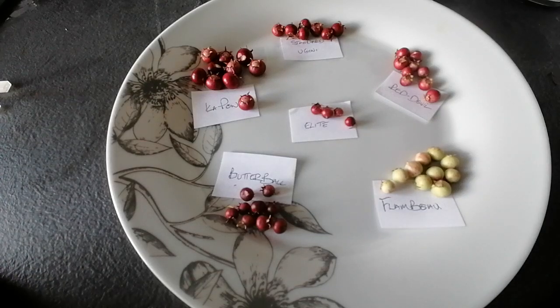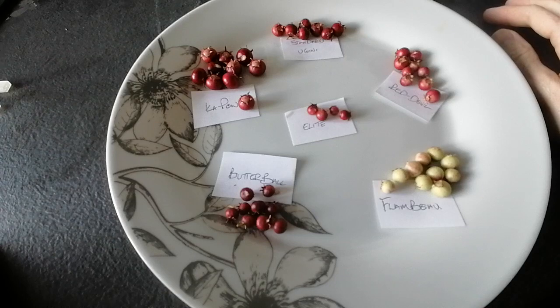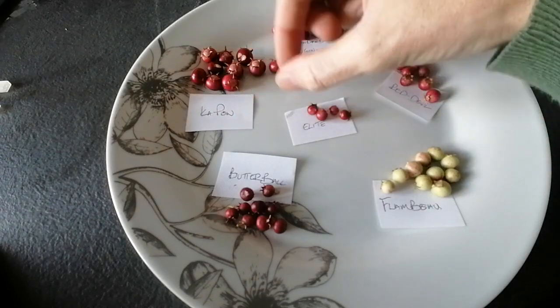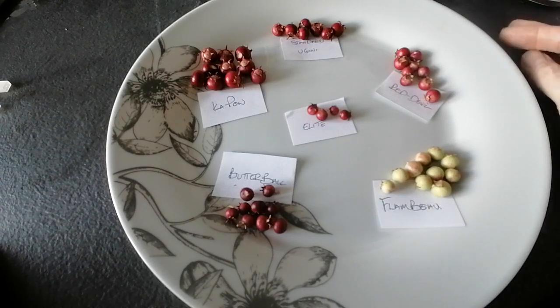Well, folks, we're going to try something a little bit different today and do a taste comparison amongst these different Chilean guava varieties that I have. I have 6 varieties here that have been grown for maybe the last year or so, and I just want to see how they compare against each other in terms of flavour and sweetness and whatnot.